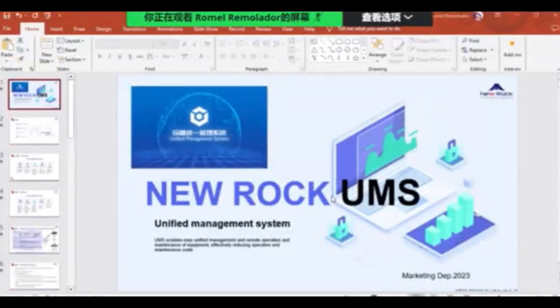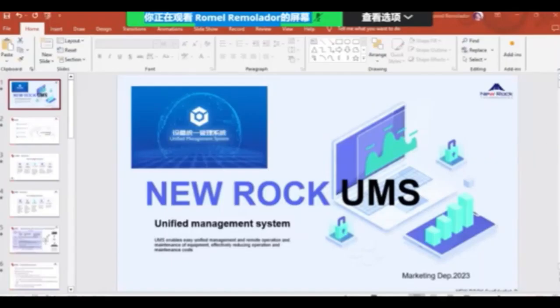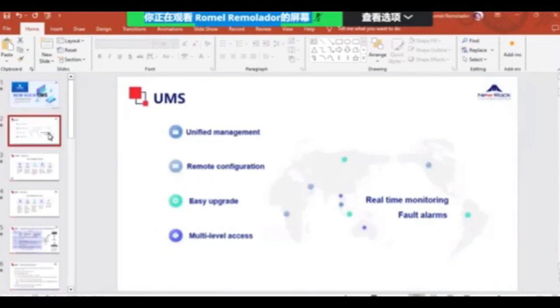Of our UMS, our Unified Management System. So let me go for a short overview and introduction of our product. These are the key features of our UMS and unified management.